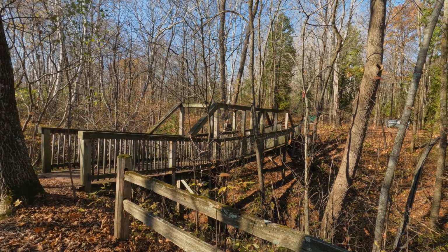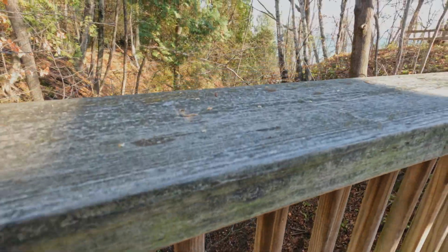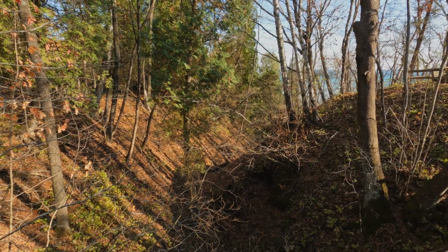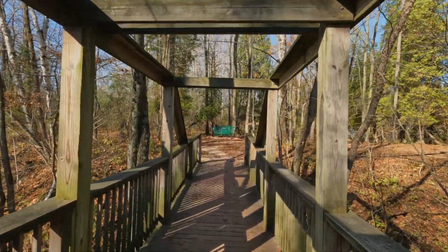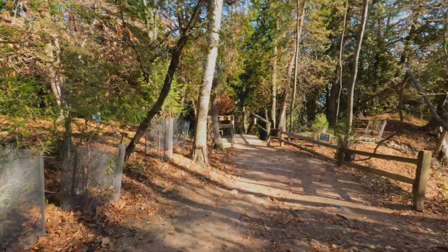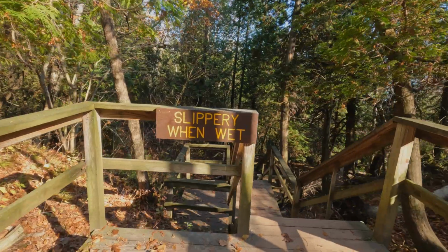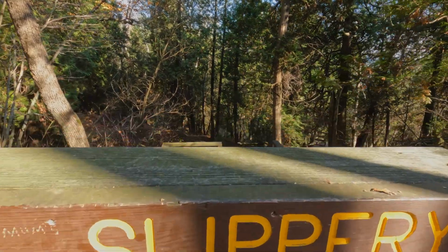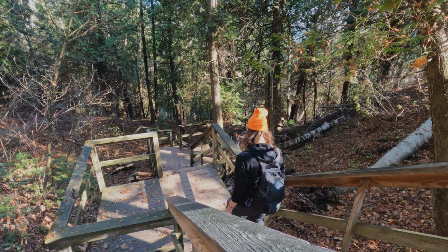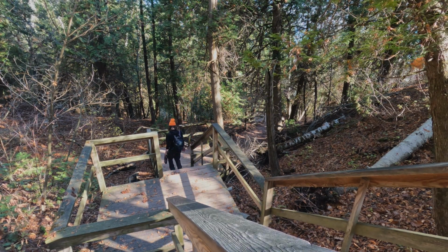As we approach the stairs to the beach, we reach another of the preserve's highlights. This bridge over the gorge gives us a view from above. It's worth taking the stairs down to the beach if you can. But keep in mind that every step down means a step back up on the return trip.